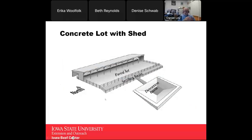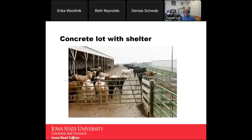The second one is a concrete lot with a shelter. With the open lots, depending on the slope and the soil types and so forth, we would require at least 200, 250 square feet per head in the upper Midwest. With the paved lot, we can reduce that. It's a little more maintenance because we're concentrating the cattle a little bit more, but we'd like to see at least 20 square feet inside and 30 square feet outside for a total of 50 square feet per head. Many of them will have more spacing than that because it reduces the amount of scraping and maintenance that's required, but that's kind of what we included for our facility comparisons.